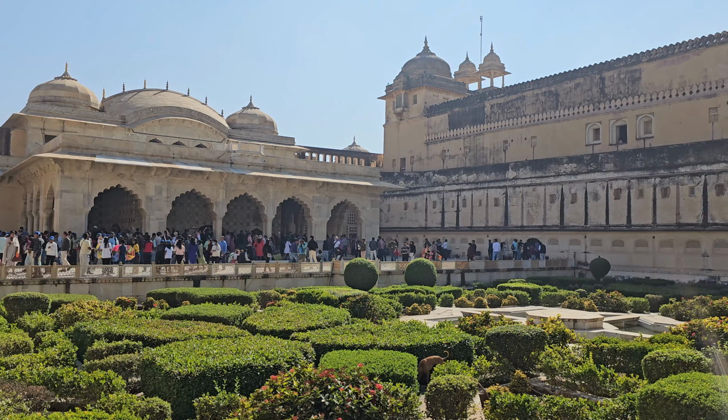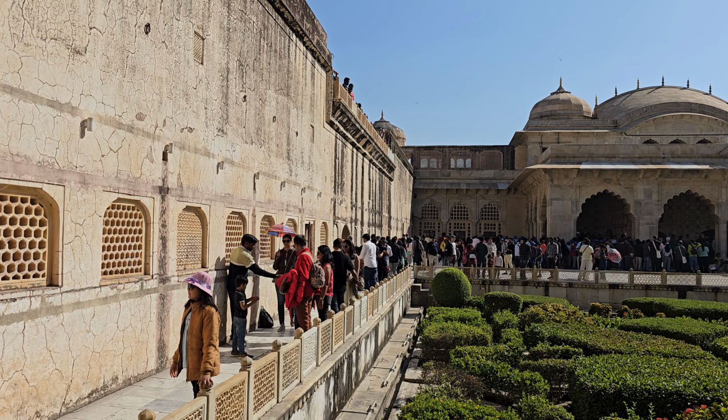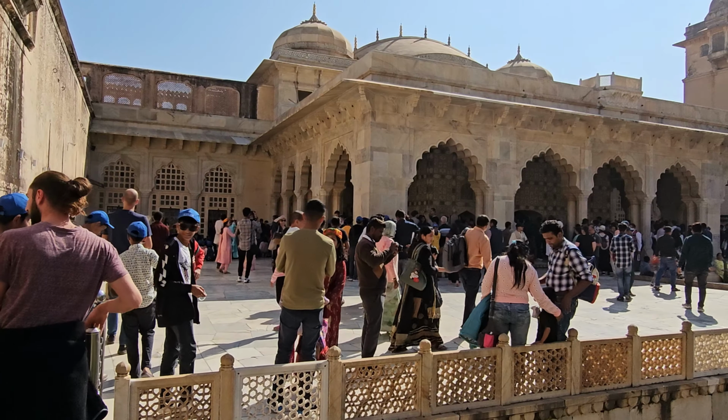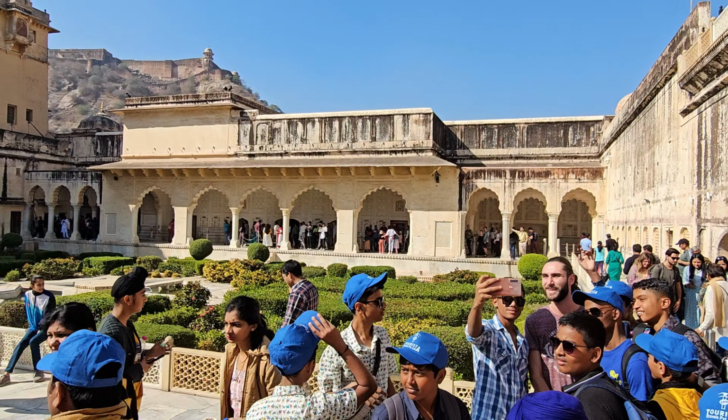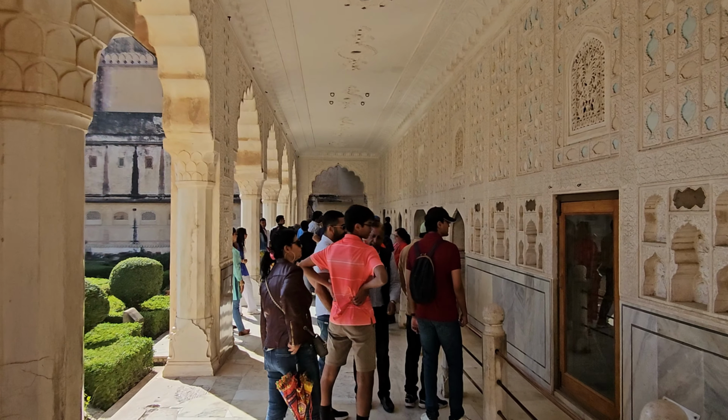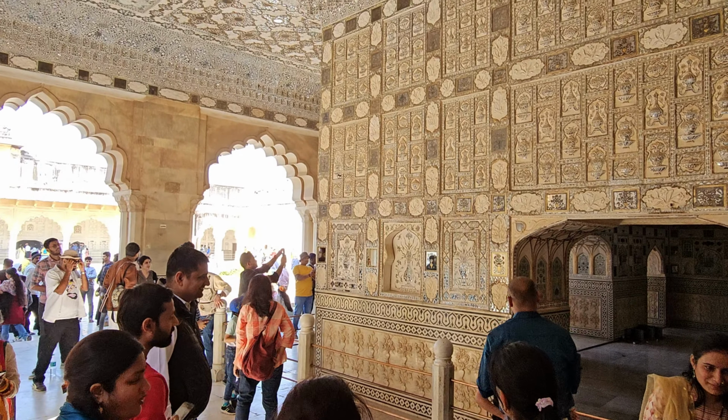The third courtyard is where the private quarters of the Maharaja, his family and attendants were located. The courtyard has two buildings, one opposite to the other, separated by a garden laid in the fashion of the Mughal gardens.